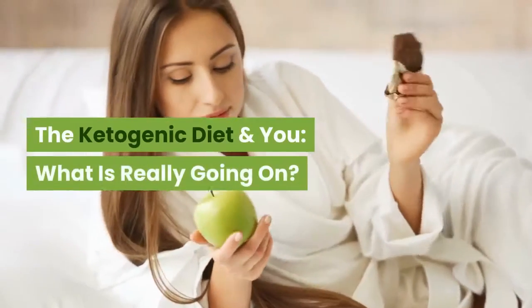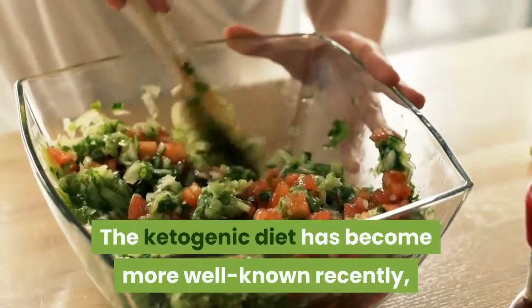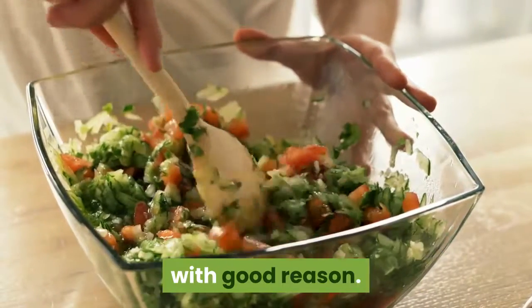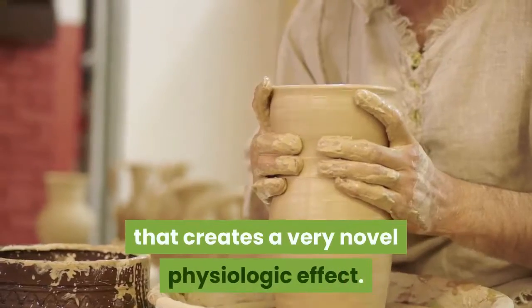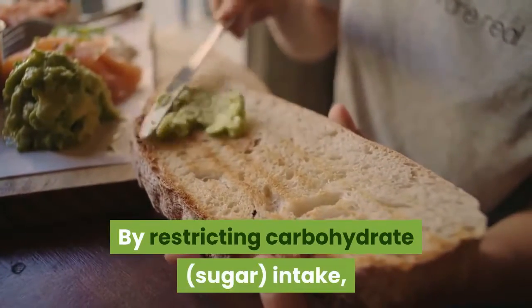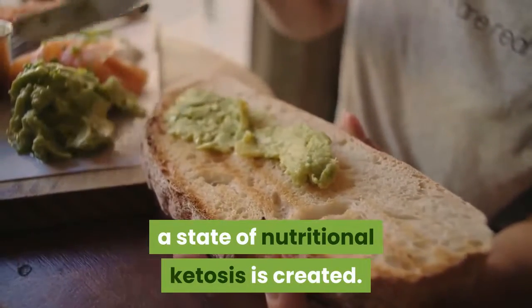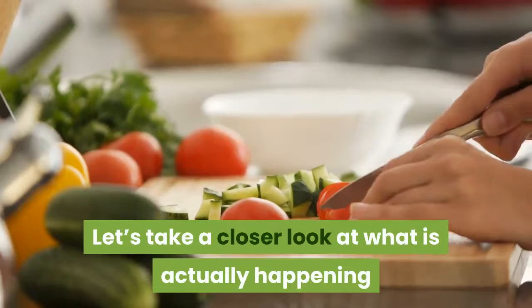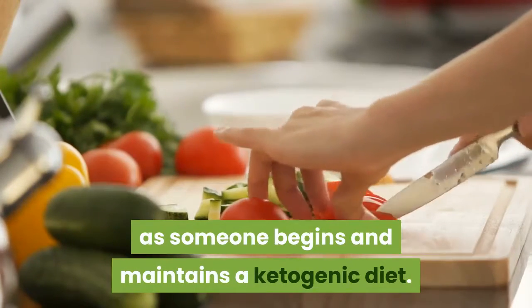The ketogenic diet and you, what is really going on? The ketogenic diet has become more well-known recently, with good reason. It is the one dietary approach that creates a very novel physiologic effect. By restricting carbohydrate, sugar, intake, a state of nutritional ketosis is created. Let's take a closer look at what is actually happening as someone begins and maintains a ketogenic diet.